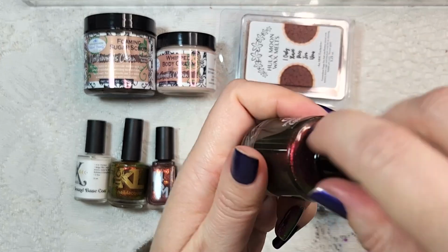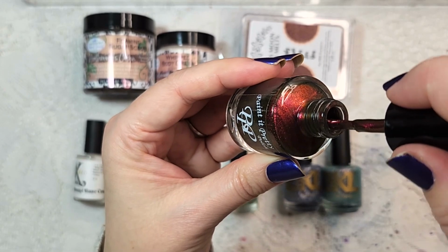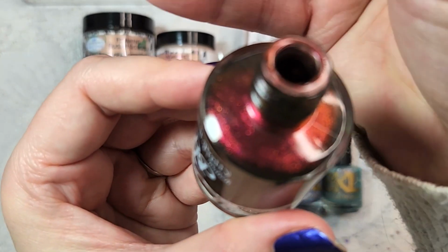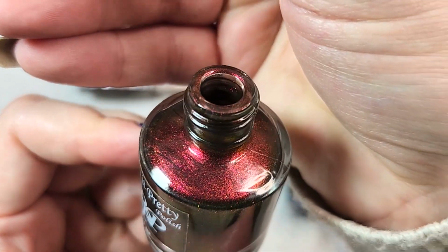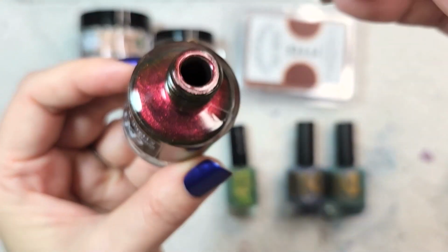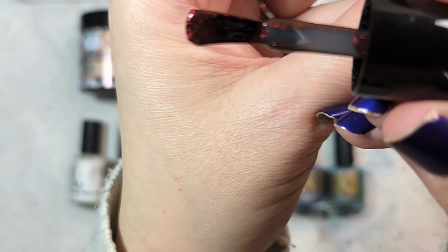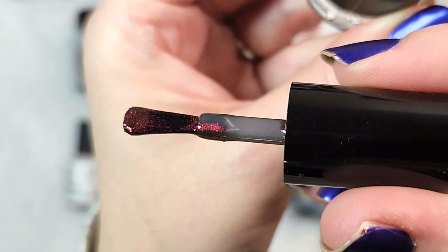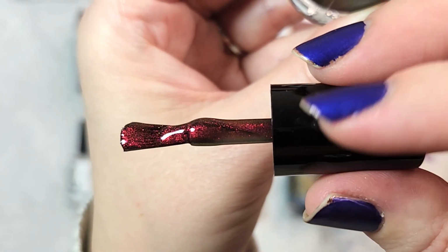Now the base on this one is actually really hard to describe in the bottle because it is so packed full of that shimmer. I think it's like a blackened base, maybe even a blackened green. I don't know if that's coming off on camera at all. Yeah, I don't know if that's going to be easy to see, but you can definitely see how loaded it is with that shimmer.